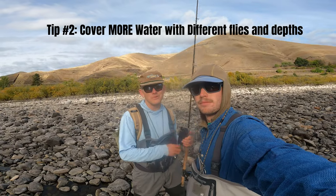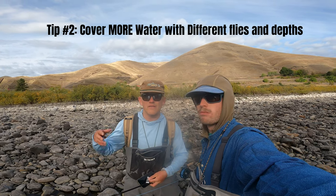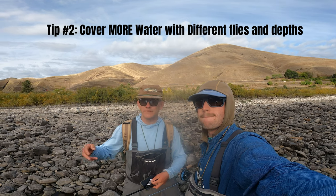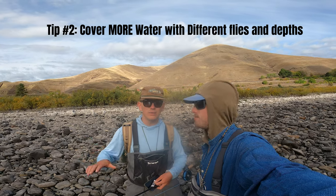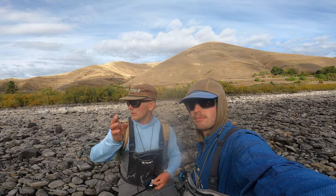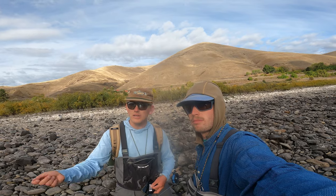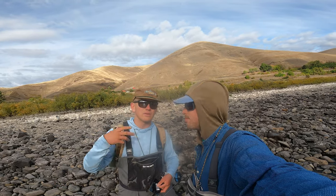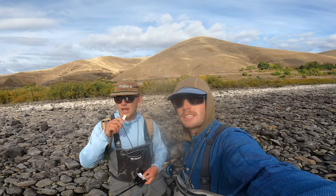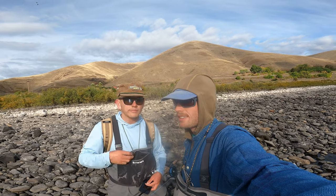Tip number two. If you're fishing with a buddy and you haven't found what is working, like we're currently still trying to figure out, we have two different flies on, two different setups, two different depths. So we'll spread out and we'll both swing two different colors, two different ways. And if we get an eat or two eats or three eats on one setup, that's how we'll know. Double it up. Basically, what he's saying is cover more water.